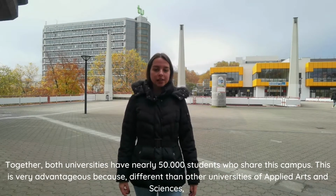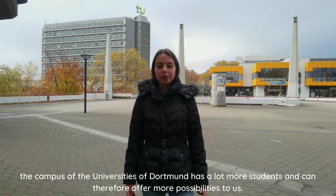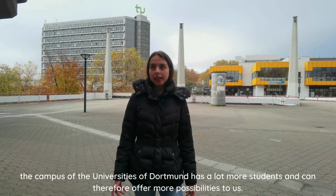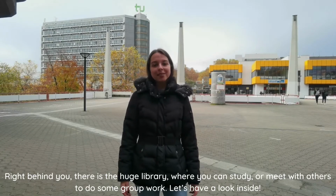This is very advantageous because, different from other universities of applied arts and sciences, the campus of the Universities of Dortmund has a lot more students and can therefore offer more possibilities to us. Right behind you, there's the huge library where you can study or meet with others to do some group work. Let's have a look inside.